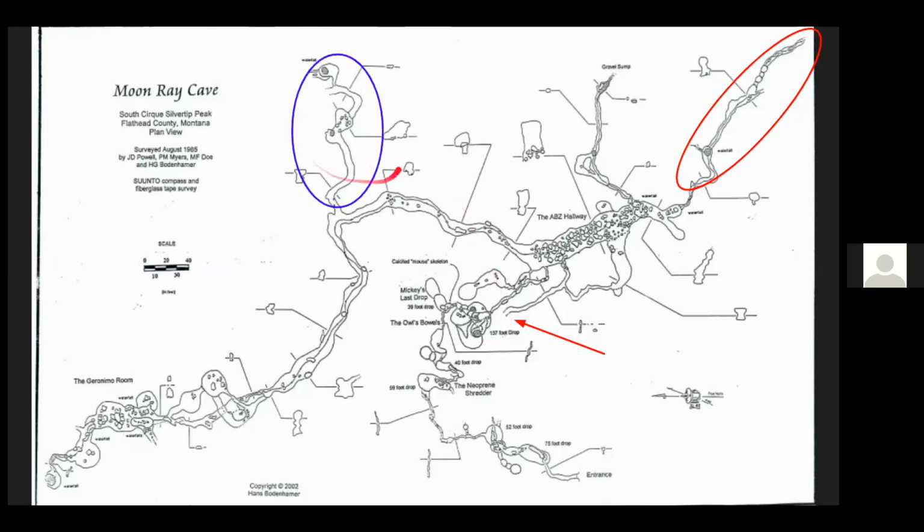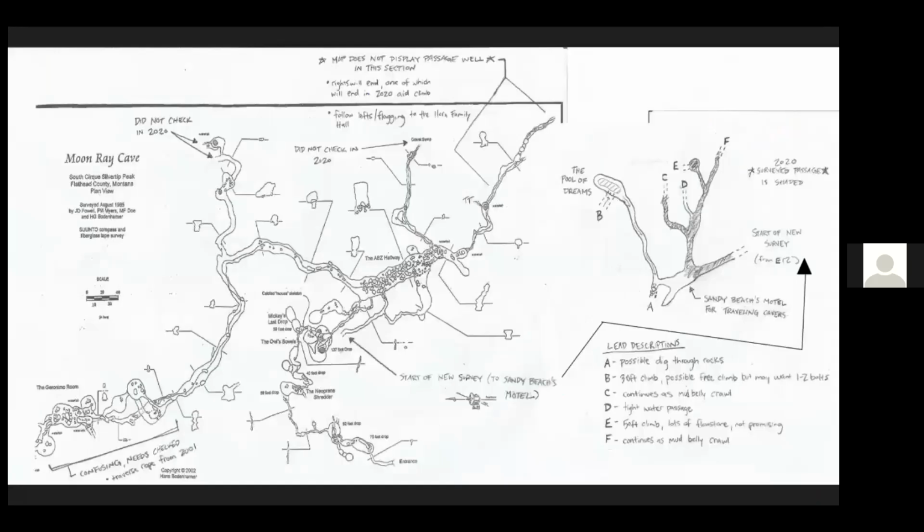This area in the blue is headed, it's still very far away, obviously, but it is a passage that's trending to the east towards Blood Cave, and we did not get to look at that in 2020. So that's definitely a passage we are going to go back this year, and that's a passage that we'll want to check out. Here's some of my notes from our trip this year.